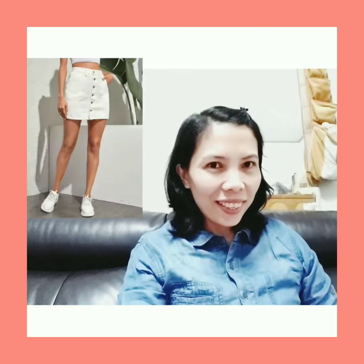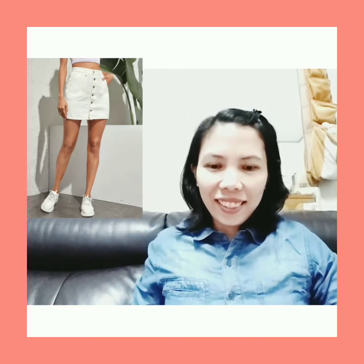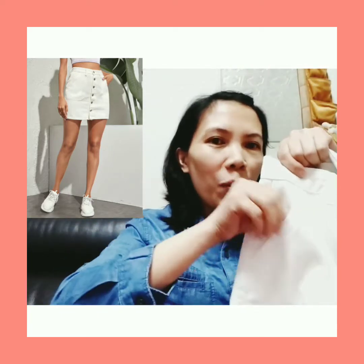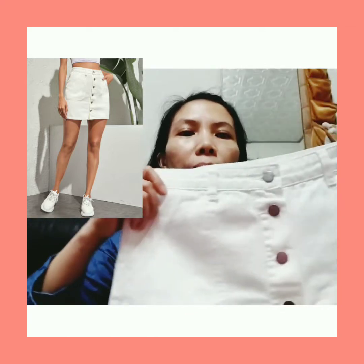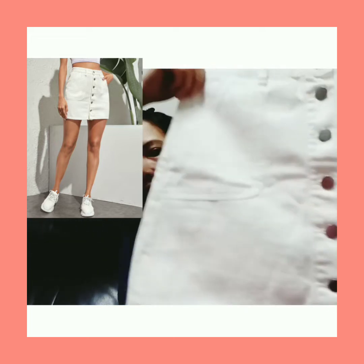Next is, I think I know this. Oh, it's the denim skirt. Yeah. With a pocket and button front detailing. Yeah, it's so cute. And the material, it's very soft. And hindi siya manipis. Makapal siya.